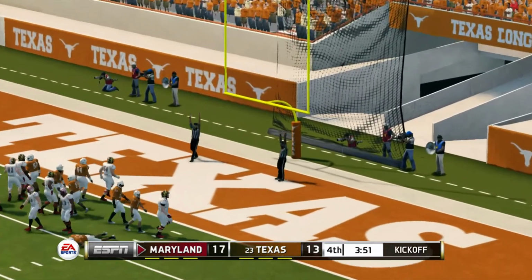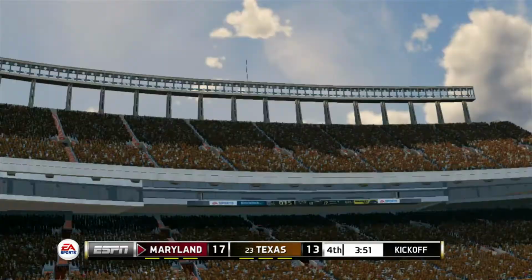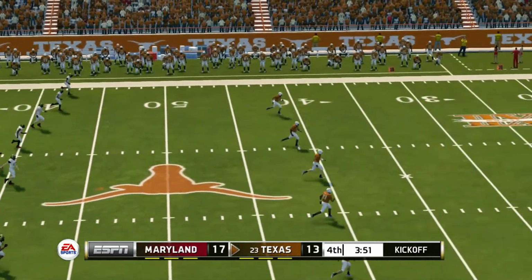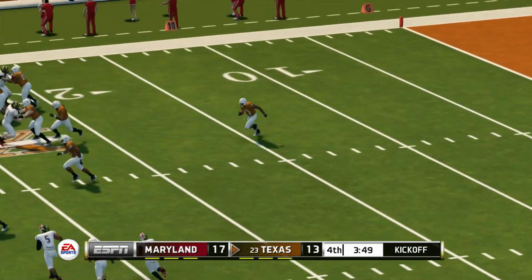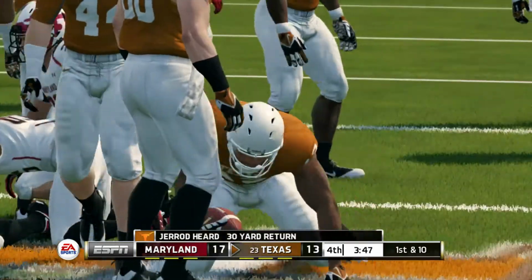And he converts the extra point. The kicker looks like he's ready to kick this one off. Nice kick, plenty of distance. He's to the 20, and he's taken down at the 28-yard line.